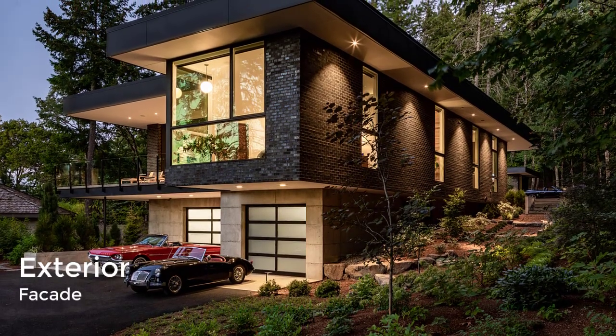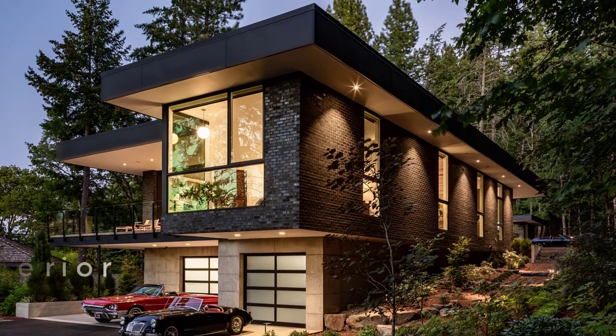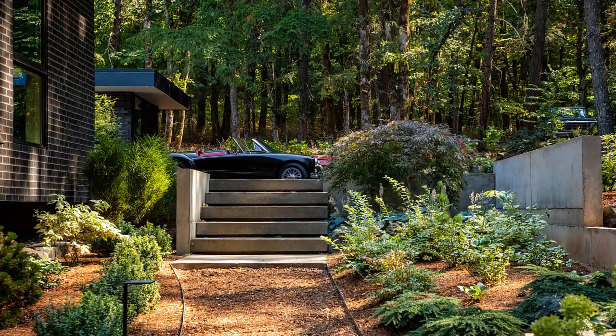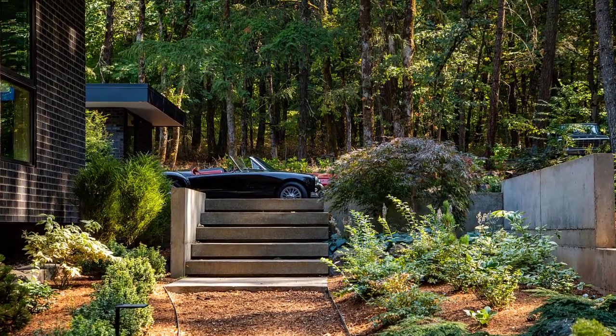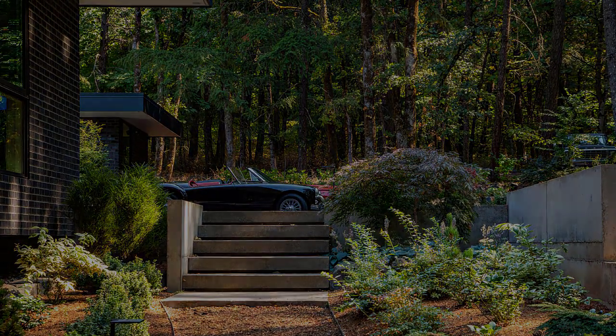With the need to house up to 6 to 7 collector vehicles, the owner's wonderful car collection was the main driving force that set the order of this project. Set into a gentle hillside, the lower-level garage is tucked into the existing terrain, daylighting to the west while completely buried to the east.